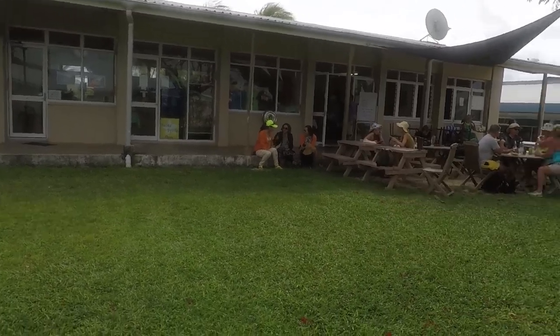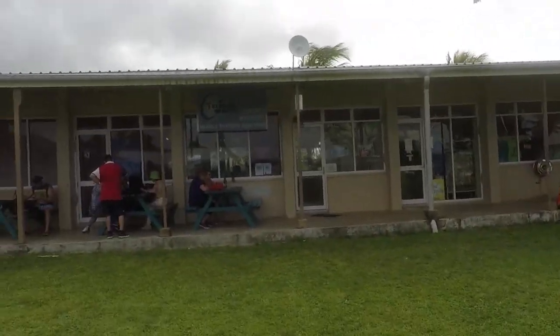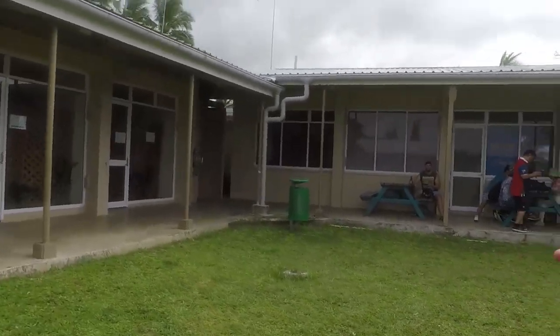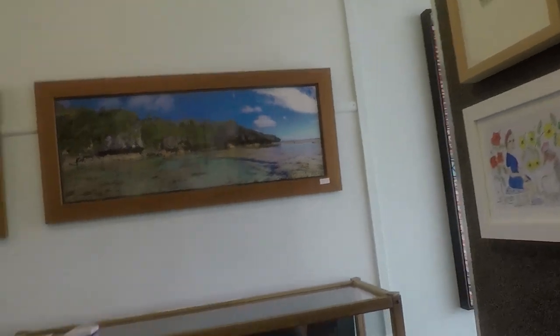This is the Indian restaurant, which smells amazing, by the way, and this is why we're going to get some food from there. We're going to have some chicken roti. And then we've got the Telecom Niue area here, where you can get some fast Wi-Fi. And then we've got the Tiaona Art Gallery here with some local art. And this is what I'm going to check out now. Awesome.